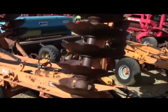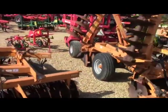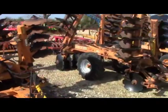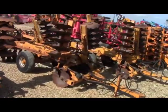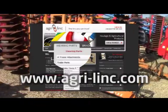You'll struggle to find a better selection of Simber discs anywhere. 1Bs, 2Bs, 3Bs, 23Cs and Solos. We carry complete bearing assemblies as shown in stock for Parmeter, Kivone and Simber heavy disc harrows. Check out our full range of bearings and seals available. Look under the Wearing Parts tab on the website.